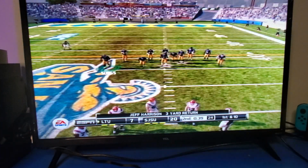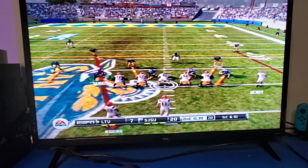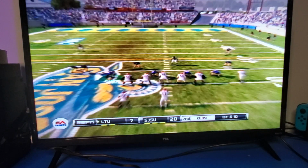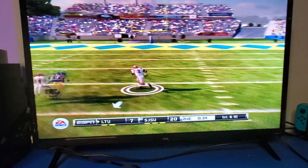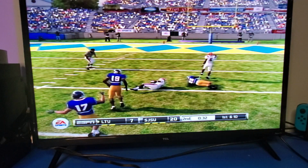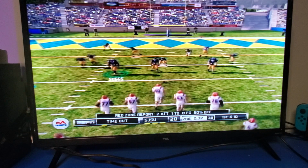An interception cut this offense's last drive short, so I think they're going to be looking for a little more success right here. If they can play sound football from here out and make a few plays, there's no reason they can't get back into this. And they tackle him at the 16-yard line. The offense calls a timeout.